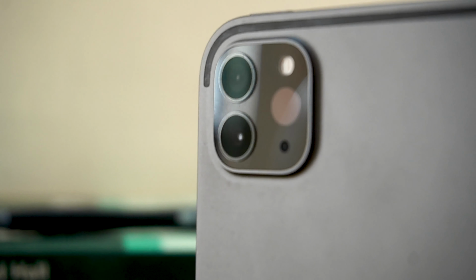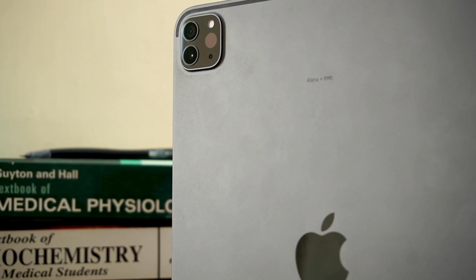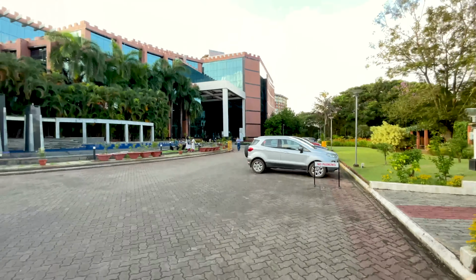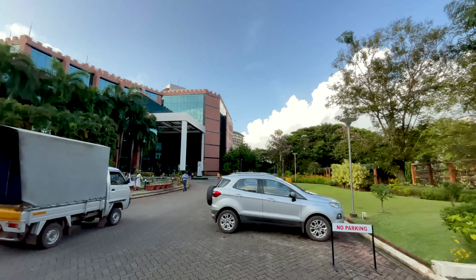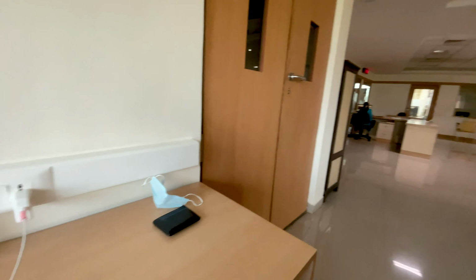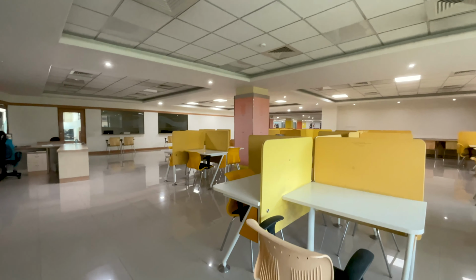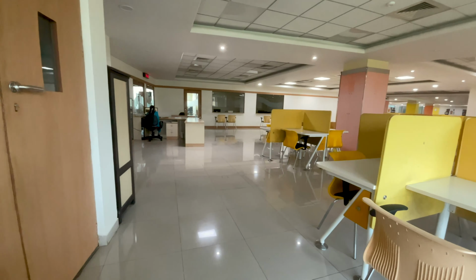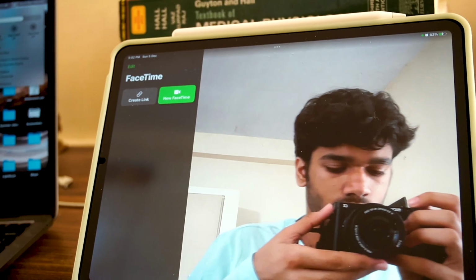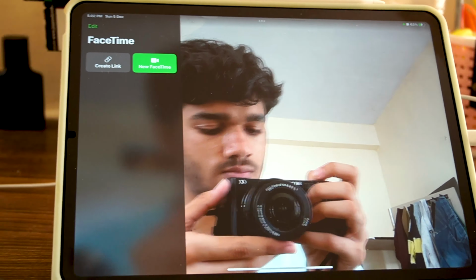The camera of iPad Pro is also a great camera, but why would you ever use the camera of an iPad? It will look weird. But here are some clips from this iPad's camera. Also, it has the feature of Center Stage in the front camera, which basically tracks your face and keeps you in the center while having a FaceTime call or a Teams call.